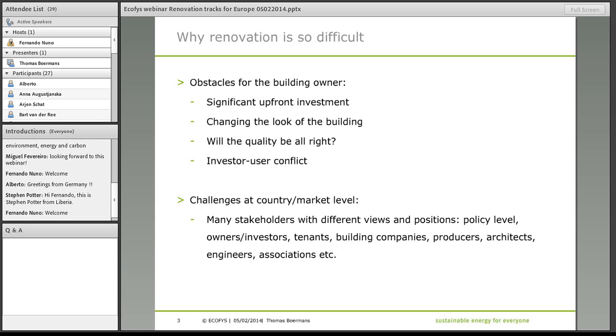Then the building companies play a role, the producers, the architects, the engineers, the associations. So many people are involved in such a process. And as already said, they have different views. So if it comes to a real strategy how to do the renovation of the building stock at country level in the long term, it's all these actors who need to align and who need to get to, if possible, a common view that things are really working and are not only put on paper.